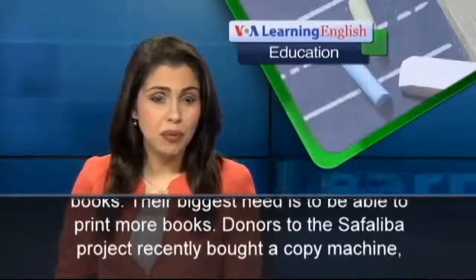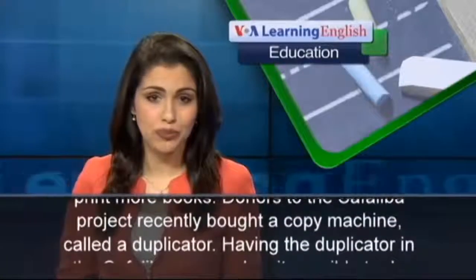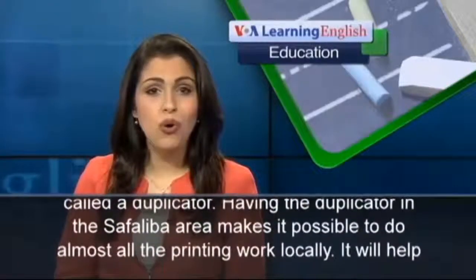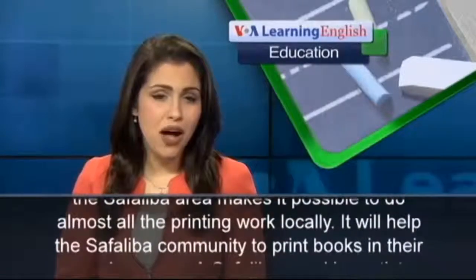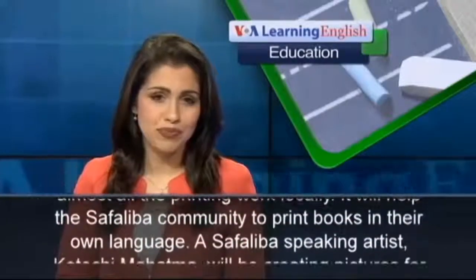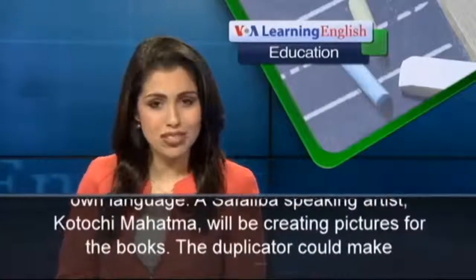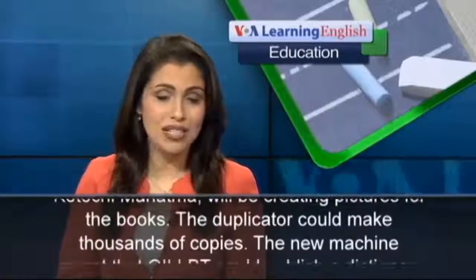Donors to the Safalaba project recently bought a copy machine called a duplicator. Having the duplicator in the Safalaba area makes it possible to do almost all the printing work locally. It will help the Safalaba community to print books in their own language. A Safalaba-speaking artist, Kotochi Mahatma, will be creating pictures for the books. The duplicator could make thousands of copies.